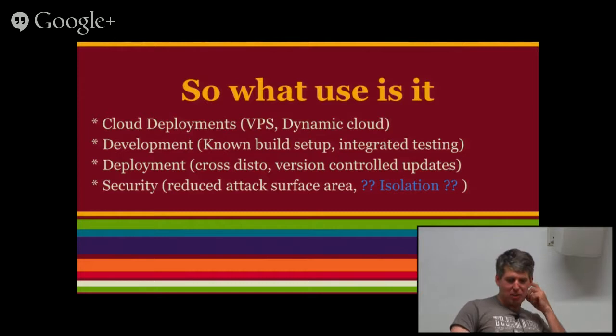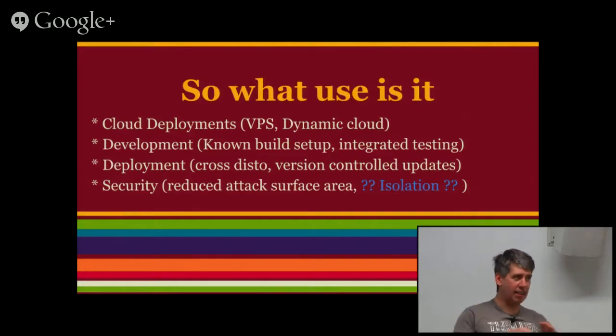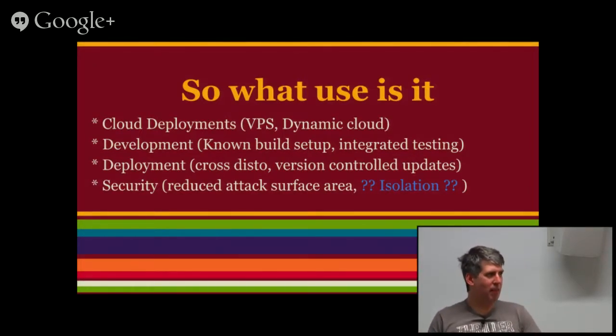So what is it used for? You can use it for a number of different areas. You have cloud deployments. There are people who are using it as a virtual private server. This is where dotCloud originally came from. They're the ones that started it. They had this in their cloud system, and they decided to clean it up and release it to the public. And they have since renamed their company after Docker to become the Docker company.